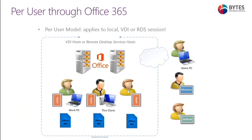Again, you don't have to take advantage of the online services. You could just buy the Office 365 licenses to access your on-premises servers, or through just purchasing the individual component, which is the Office 365 Pro Plus Office license.